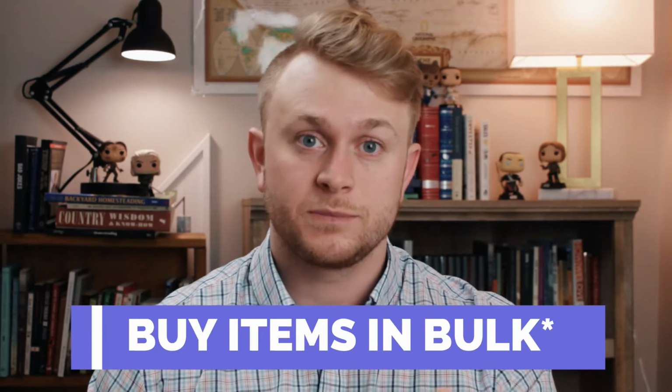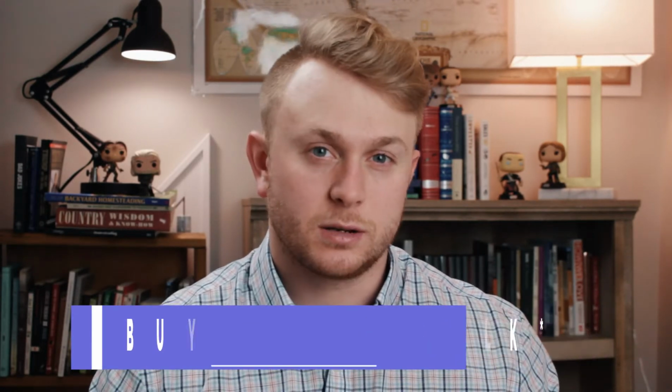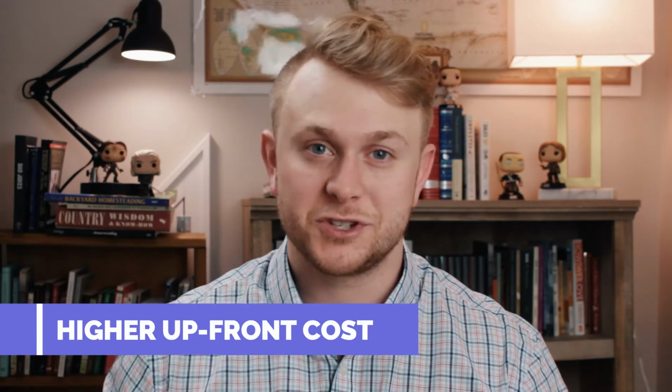Tip number 4 to saving money when you grocery shop, and this one won't work with everything, so it's important for you to do your research beforehand to see what this is actually going to work with, but that is to buy items in bulk. Now, like I said, this isn't going to work with every item you purchase, especially if something is priced by weight. Then it's not going to matter if you buy, let's say, a half pound of chicken versus 5 pounds of chicken, because it's priced by its weight, so the unit price isn't going to make a difference there.